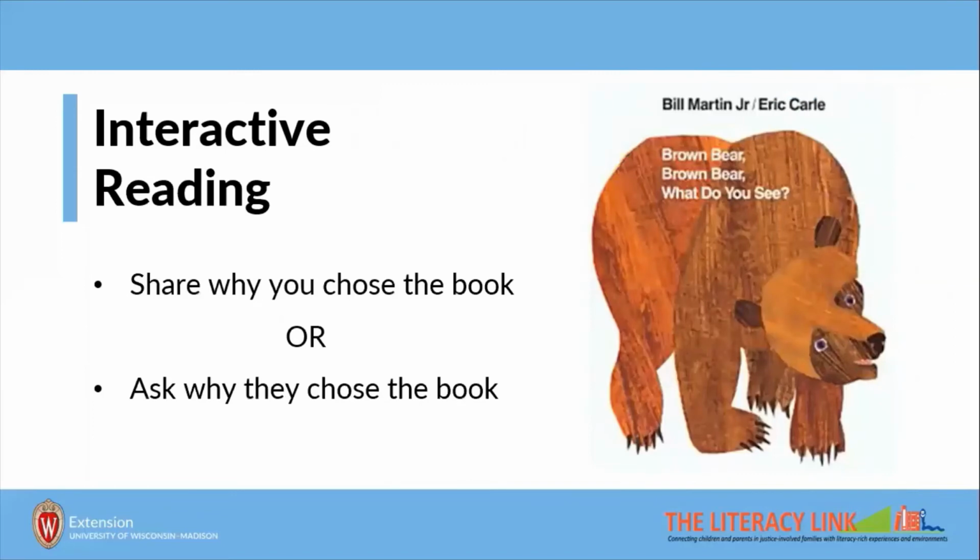Share why you chose the book or ask why they chose the book. If it's a book from your childhood, share that with them. You might say, I picked this book because Grandma used to read it to me when I was little. I would sit on her lap and she would let me turn the pages. I would get excited to see what animal was on the next page. I hope you like this book too.